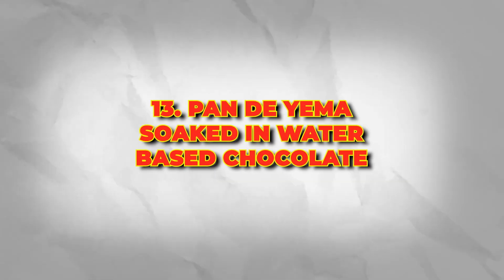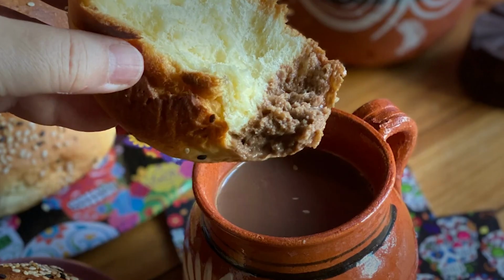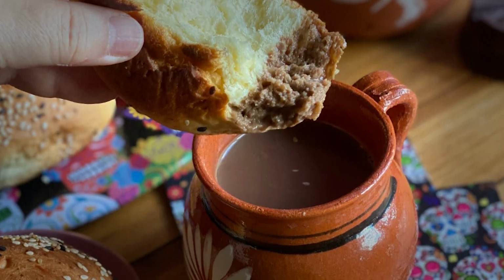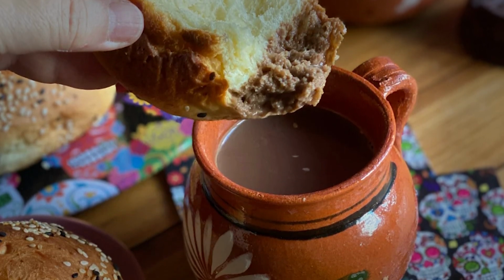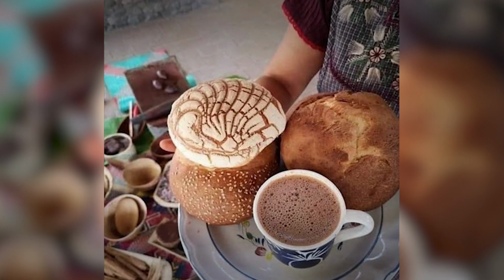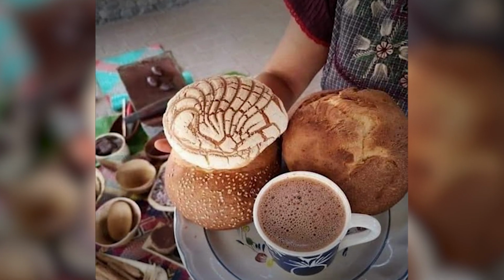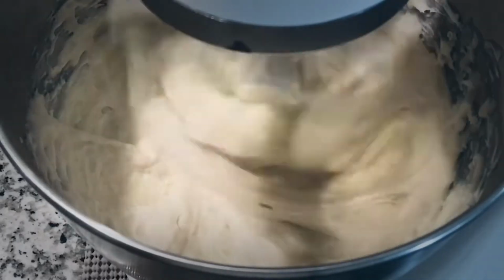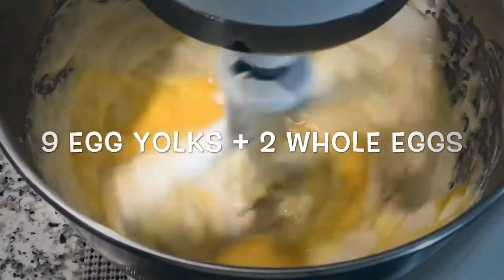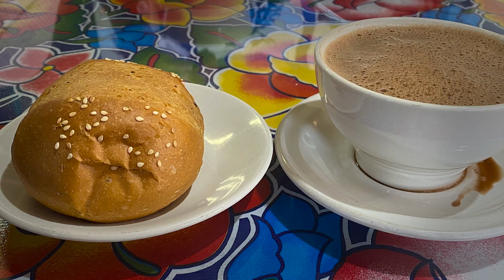Number 13. Pan de Yema, soaked in water-based chocolate. This wasn't bread and cocoa, this was a ritual. In Oaxaca, pan de Yema is more than a sweetbread. It's artisanal pride, tied to offerings, festivities, and the kind of baking that takes time and skill. The dough gets its color and richness from egg yolks, and in older styles sometimes even lard or a little pulque used as yeast. But the key is how it was eaten.